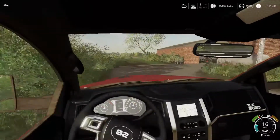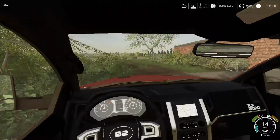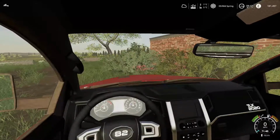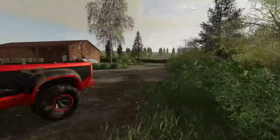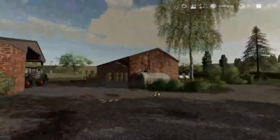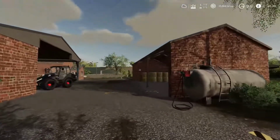There we go, folks. So we're up at the sheep yard. I'm just going to park over here out of the way. So Andy's off and running. He's sorting out the big field, so that's all getting done.